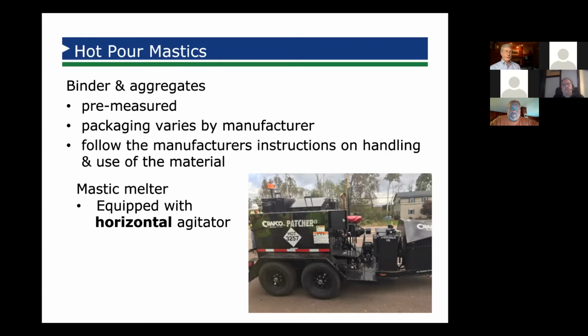And so if we use a horizontal agitator with a paddle sweep that pulls the material up, we know that we can keep those materials in a homogeneous blend between binder and aggregate. And so the easiest way to do that, obviously, is a horizontal agitator. Again, there are 2 more manufacturers that have just entered the marketplace. I haven't seen their units, but I'm assuming they're horizontal agitators. I don't know that for sure.